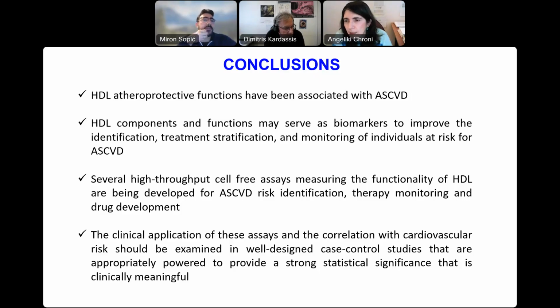Well, mostly it is being studied with macrophages, because there are a lot of macrophage cell lines and they can be easily used. I think there are some assays with smooth muscle cells, but all these studies that examine the correlation of cardiovascular risk with cholesterol efflux capacity use macrophages.